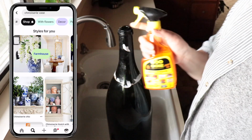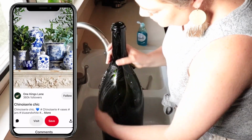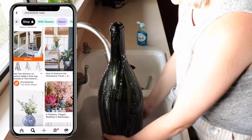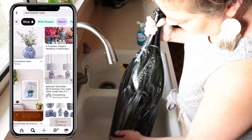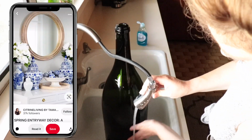Every coastal grandmother has to have some sort of chinoiserie vase, like a ginger jar. So we are going to decoupage our own. Typically owning 18th century chinoiserie was a symbol of being wealthy and well-traveled. What a perfect way to add some of that 1%er lifestyle into our homes, right?